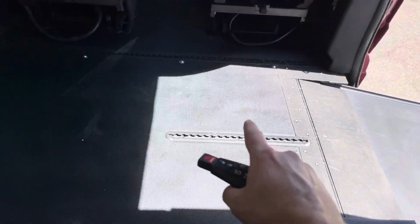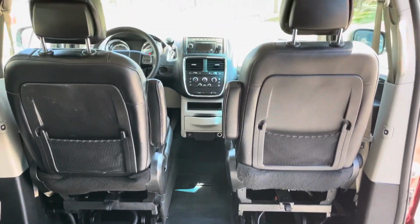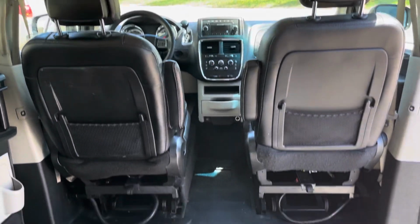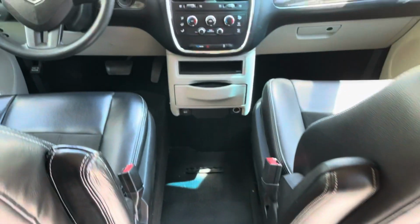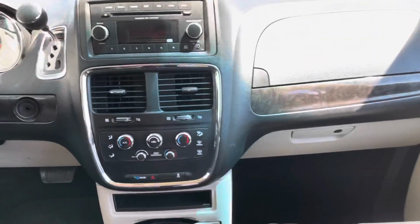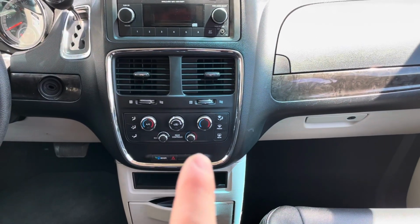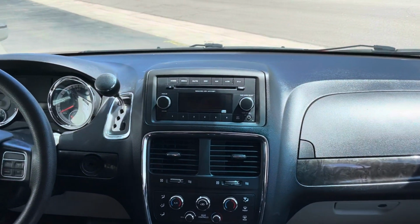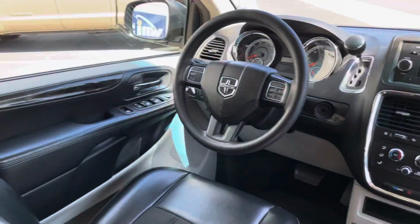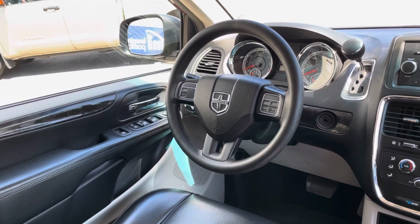The lockdown systems here are throughout the floor. Those 2 front seats do come out, so it is driver capable if you wanted it to be. Otherwise, it's set up for someone to drive and then someone in the wheelchair to ride. You've got 3-zone climate control for left and right and rear. You've got a CD player, AM/FM radio. You've got your cruise control on the steering wheel.